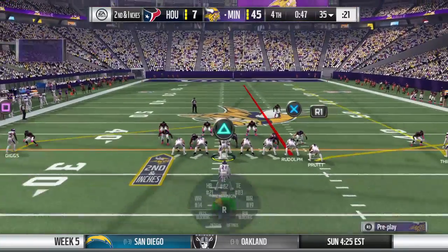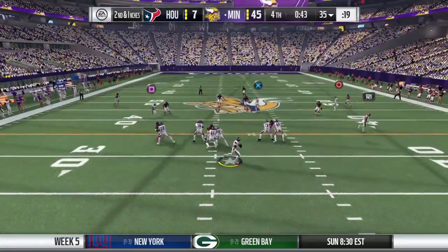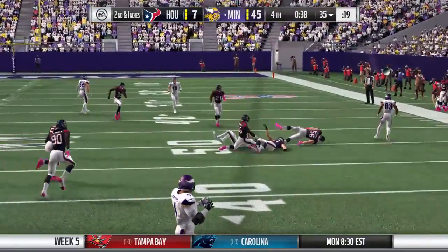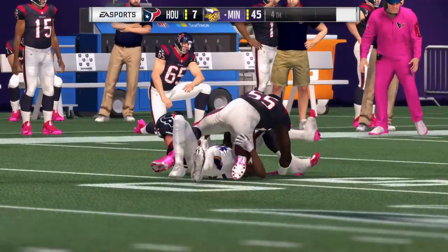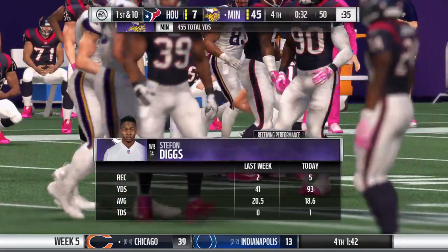Come on, let's go. First and ten. Now it looks like he'll throw here. Flush to his right. He's got the connection over the middle to Diggs. And he's brought down. It's a pickup of 16 there, and it'll lead to a new set of downs.